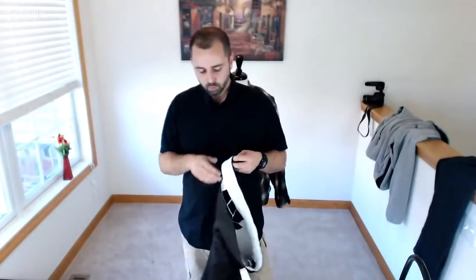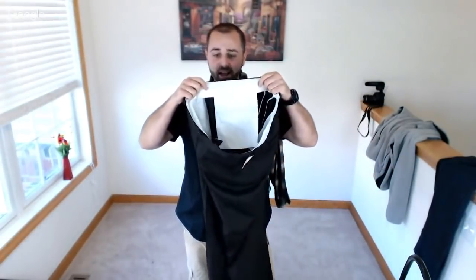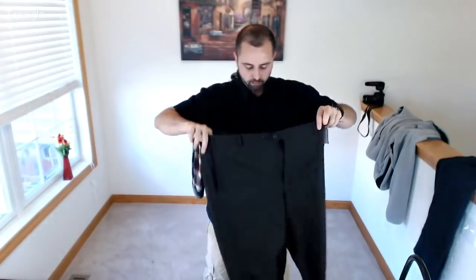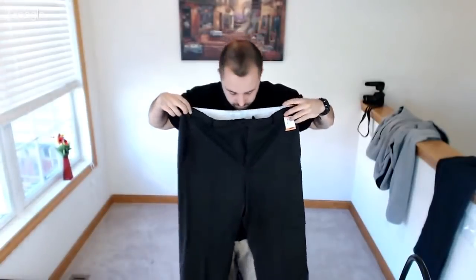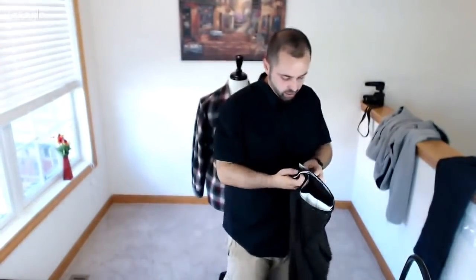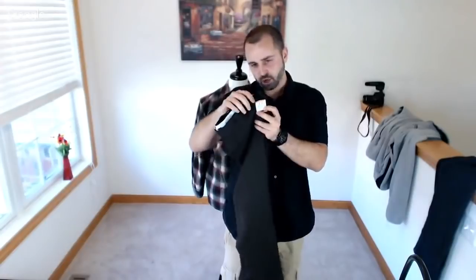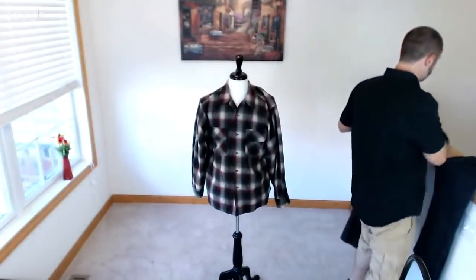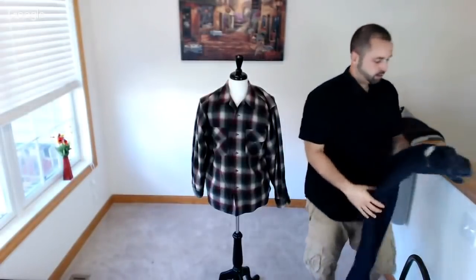This is a really good brand right here. The brand is Zanella, Z-A-N-E-L-L-A. Great pair of dress pants right here. Very nice. Ended up paying half off of $7.99, so I paid $4. Probably sell these for $20 to $35, depending on how high I want to price it.